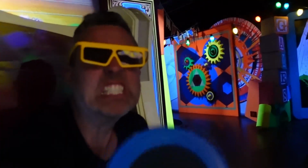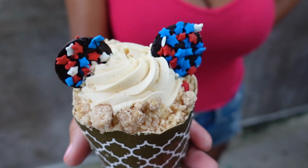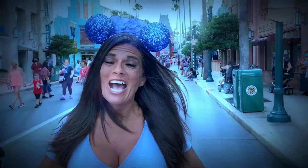Actually, it's not that hot out today, so I'm excited to be here. And I have one particular snack that I really have my eye on. We saw it last time, and I didn't get to try it. So come along with us. We're gonna have a good night here at Disney's Hollywood Studios. Should be a lot of fun.